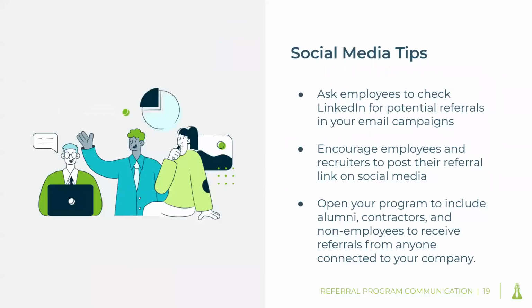A couple of tips for social media. We encourage people in our campaigns and using Employ Us. You can easily check your LinkedIn network to see if you know anyone who would be a good fit. So that's an easy call to action for employees. If you want to get referrals from a larger audience, we encourage you to open that program up and encourage your recruiters and employees to post about your referral program and tell people that you're offering referral bonuses, or that you're just encouraging people to recommend people that they know, in the comments, where then an employee could reach out to them and encourage them to apply.